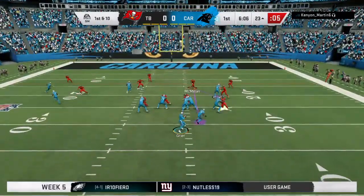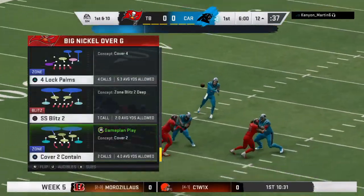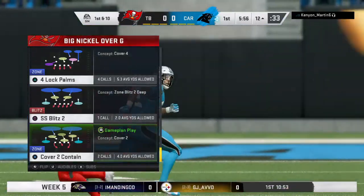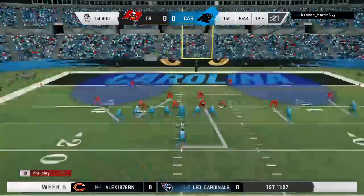They're gaining information. They're gaining knowledge about how the defense is planning on playing them. So not only are they being successful on this drive, they're filing things away for future drives in this game. 11 yards and a Panther first down. First and 10 at the 12-yard line.